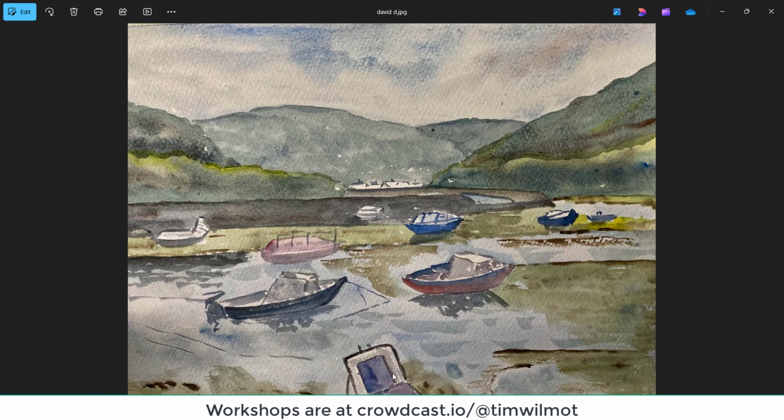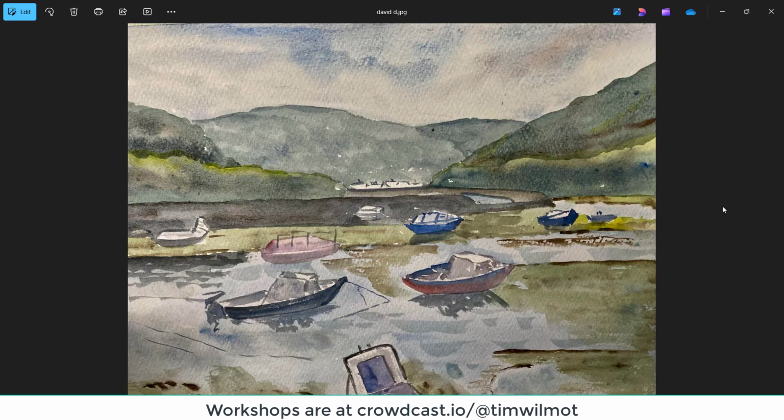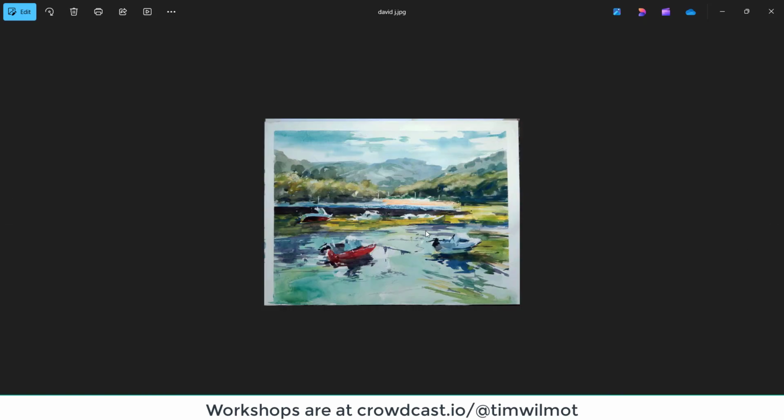I wouldn't have put in that boat there. It's a bit distracting having that shape. I know you're trying to get in that inflatable that's down there in the middle, but I just don't think it works from a composition point of view. Your painting will look better if that was missing. But well done. I do like that sky. It's a lovely moody sky. Well done, David.